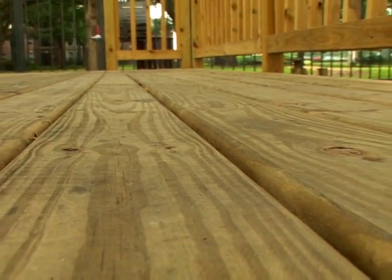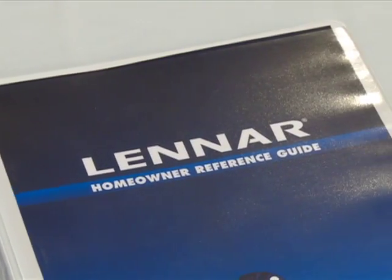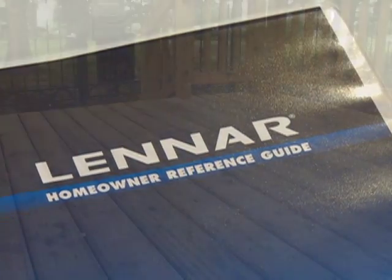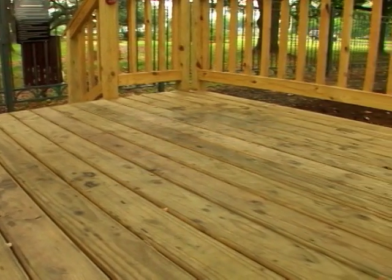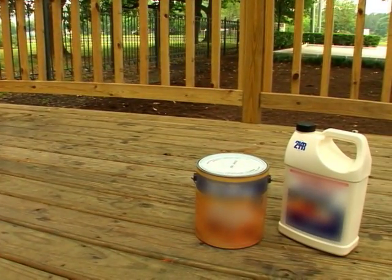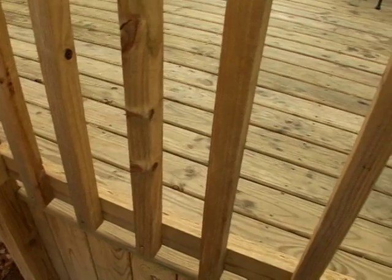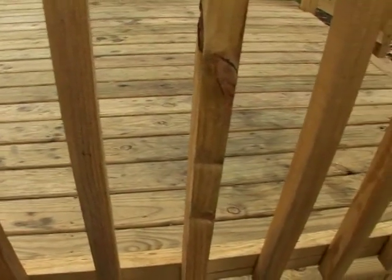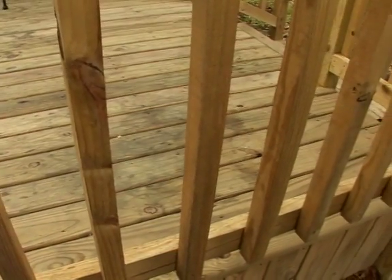Some issues may be covered by a warranty, so you should always refer to your home care manual, warranty documents, or call us for verification prior to performing any work. To extend the life of your wood deck, use a sealant or stain periodically to protect the wood. Before you use any products on your deck, check with a professional and the manufacturer's information to determine which products are best suited for your specific needs.